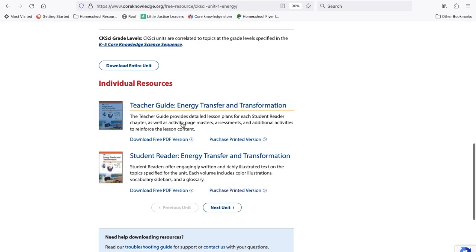So this is the teacher guide. This is going to be your questions, your instructions. This is where you find the worksheets. The student reader is pretty much just the student's textbook, and I'll show you a preview of that. So it's just a reader.